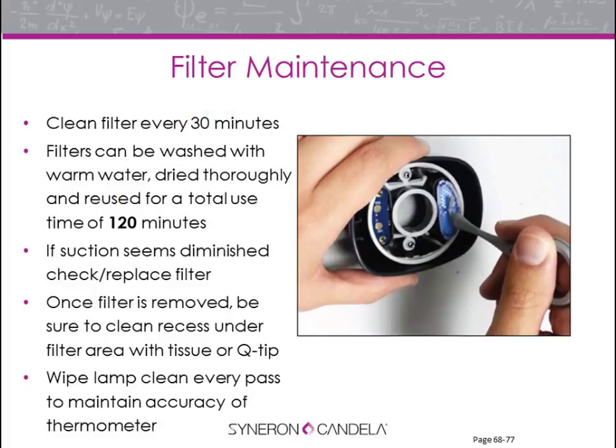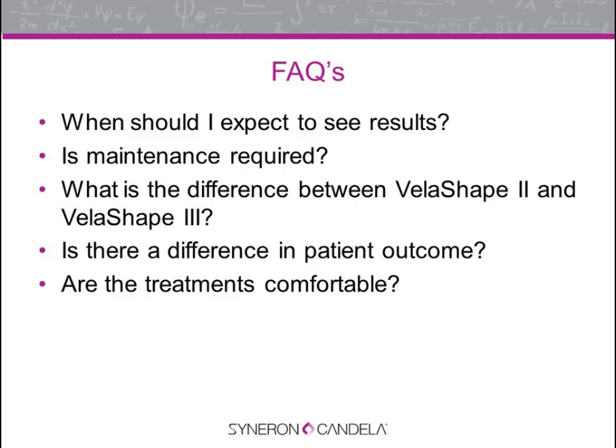The other thing that's very important with this device is that the filter is maintained every 30 minutes, and maybe I'm a little bit anal, I have them change it much quicker, about every 15 or 20 minutes, but they can be reused, you just clean them. So when can you see results?